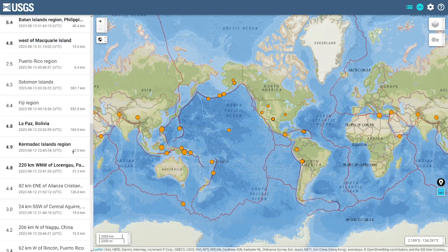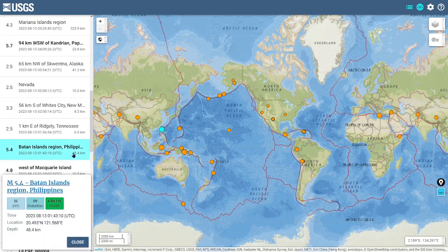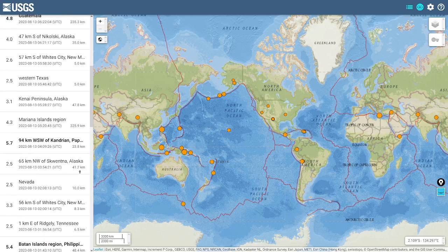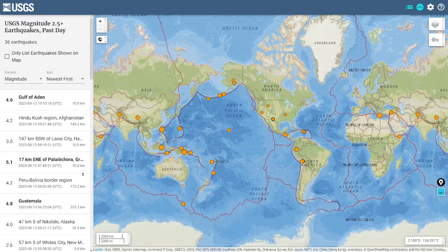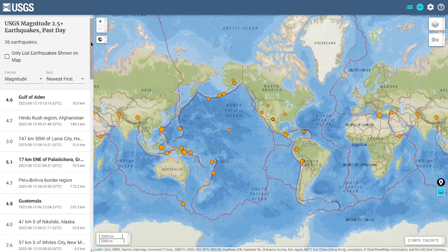After that, no 5 magnitude quakes for an extended period of time until the trend breaks at 1:43 Universal Time at the Philippines. That was a 5.4. Then a 5.7 strikes Papua New Guinea at 4:09 Universal Time this morning, and that was the largest quake of the past 24. Last but not least, there was a 5.1 near Greece at 7:49 Universal Time this morning.